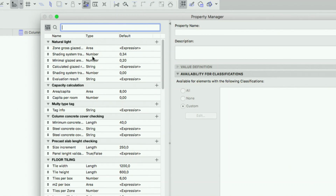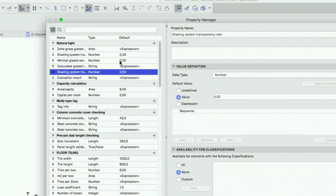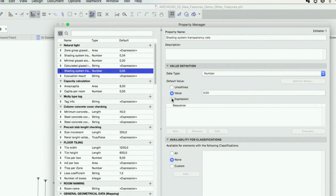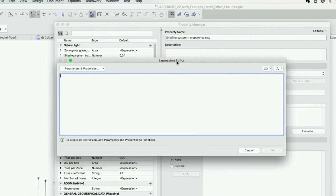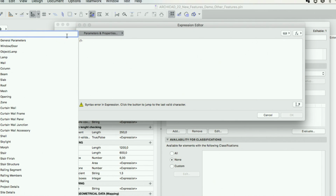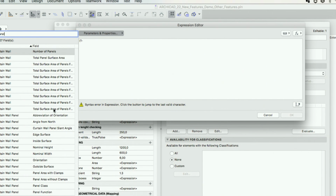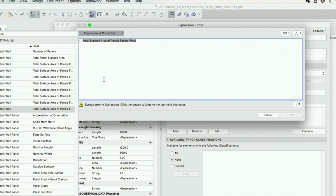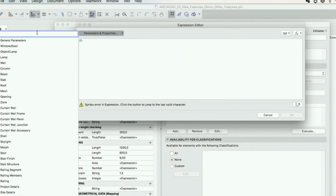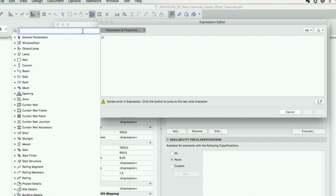It is very simple to create such an expression. What we have to do, we create a new property first. And here is a new option, expression. If I click on it, an expression editor appears. Here in the expression editor, I can just simply start typing my expression if I like to. And I also have the option to choose from all available properties from my model. So I can start just simply typing.